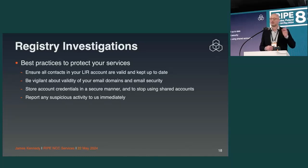And whenever you see something suspicious, let us know immediately. We have a process in place where we can immediately flag a certain account, certain resources, as vulnerable, and this will prevent anything from happening to these resources until the situation is clarified. And James actually included here the link to the investigations report that we have published on it, and this is the information that we can share on those incidents with the public.